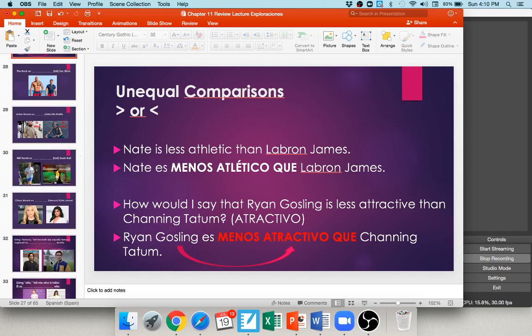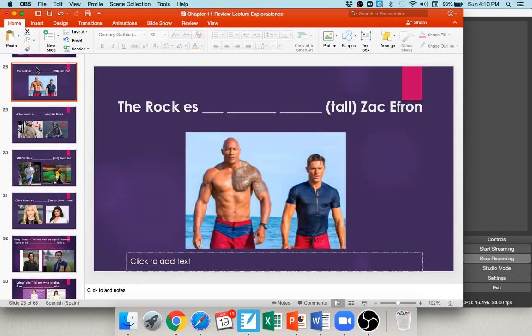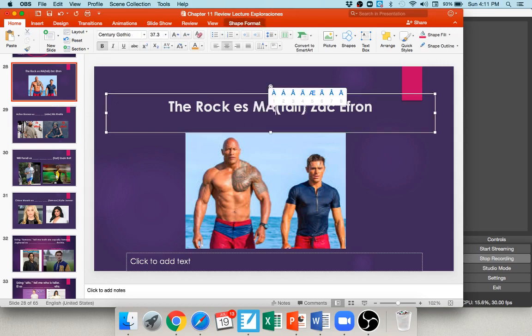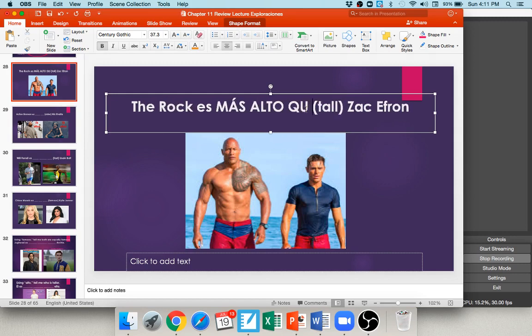Now I'm going to show you a few pictures of various people, and I want you to create a sentence based on what makes the most sense. So for example here, you see The Rock and Zac Efron. The Rock is on the left here, Zac Efron is on the right, and the adjective it gives you is tall. Well, as you look at these two people, I definitely think The Rock is quite a bit taller than Mr. Efron. So our sentence here to say that The Rock is taller, or more tall than, should be that The Rock es más alto que Zac Efron. In this case, alto agreed with The Rock.